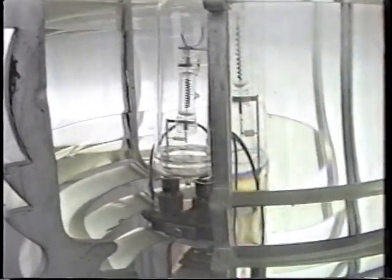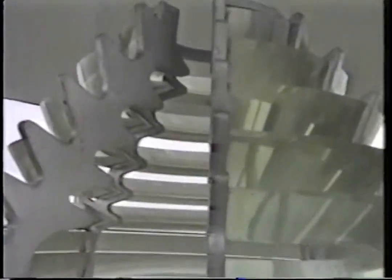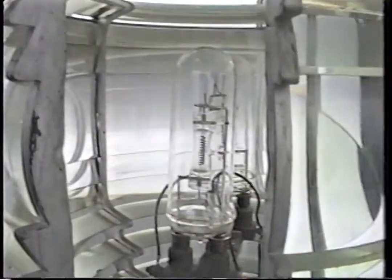So we use 1,000 watts for our TV lights, at the cable station that I work for. These are a little bit bigger though. And how is it all wired together? This is a lamp changer, and when that lamp extinguishes, it'll flip around. I'll push the little trip thing here, and it'll flip to the next position. The second light will come on.